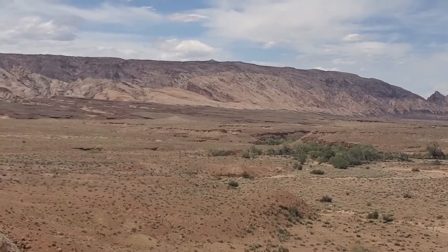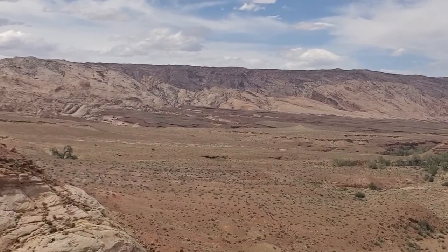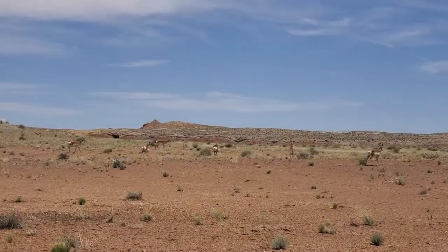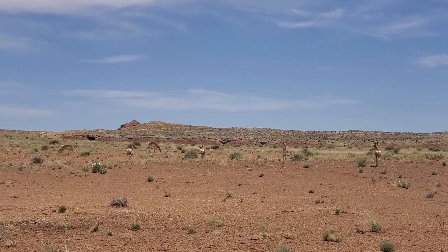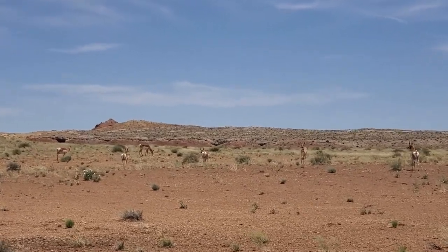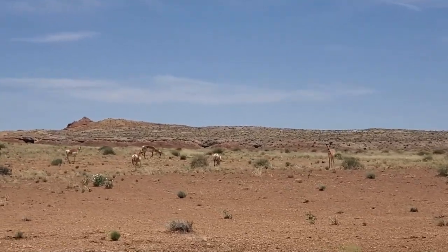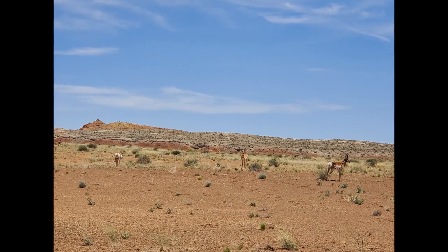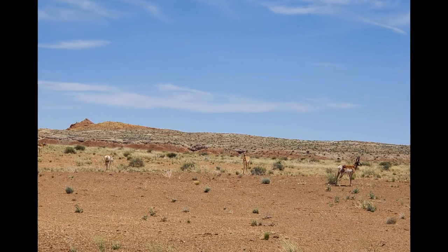This is a good sign in the desert that there is water, since cottonwoods require a lot of water in order to survive. The lower part of the San Rafael Swell is mostly desert landscape. Where we were camped, we stayed down in the desert area where, if you're lucky, you're probably gonna see several birds, but if you're really lucky, you'll probably see some antelope like we did.